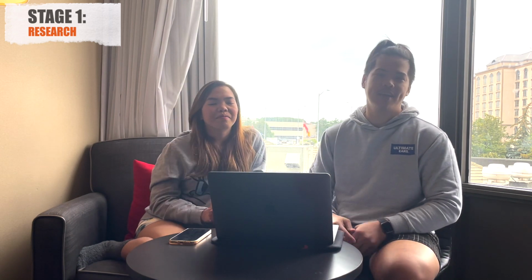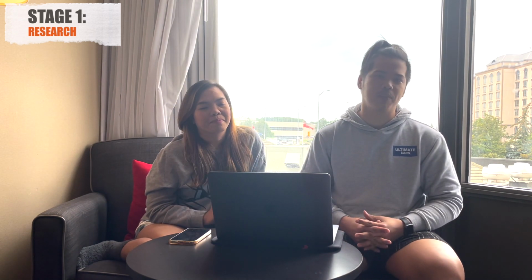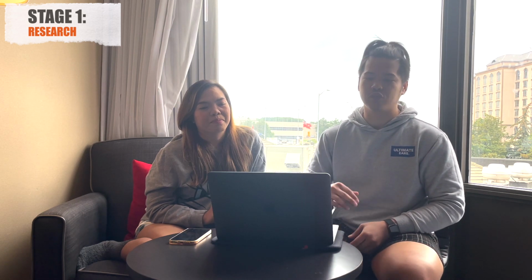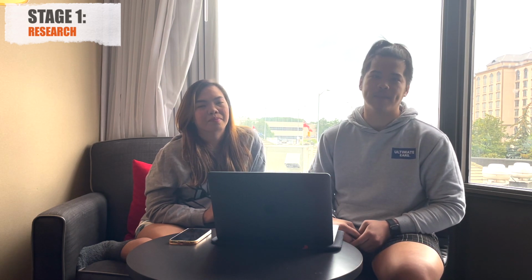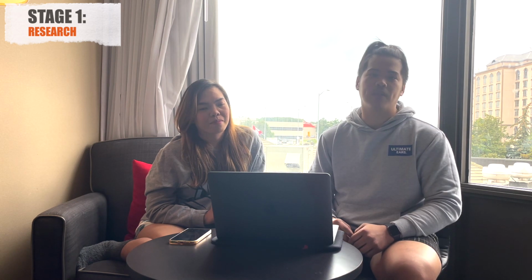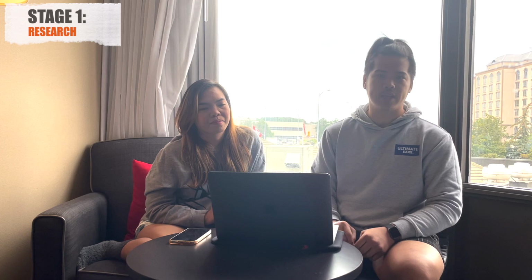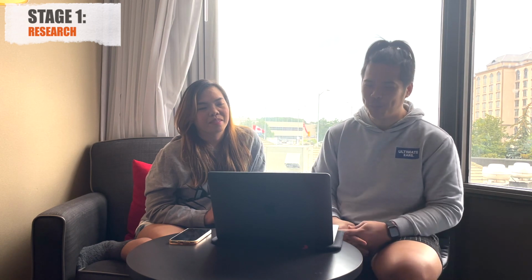Okay, so stage 1, research. Under each stage, meron tayong different steps. This will be in order, and ito talaga yung mga steps na ginawa namin in order para organize yung mga documents or yung process na gagawin namin. So, in the research stage, i-detalye siya ni Munggo.